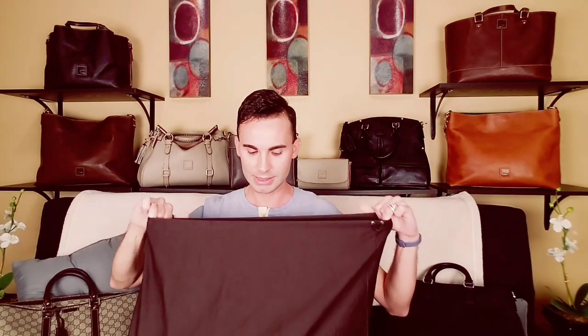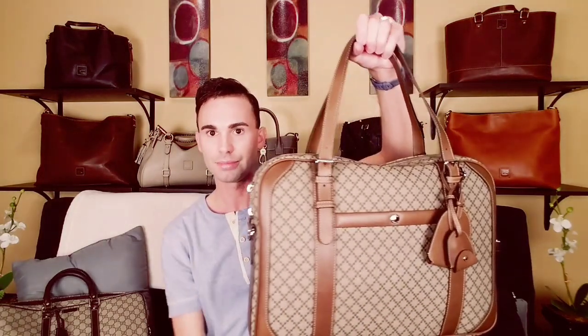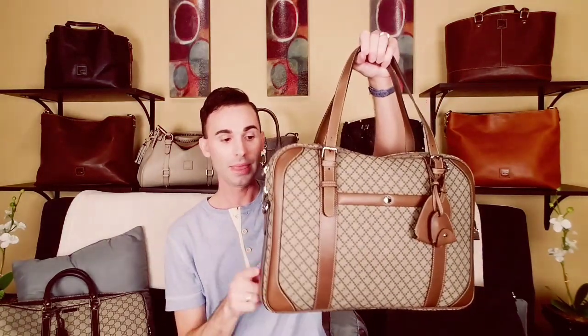I'm thirsty. Okay, here is the final bag. This is the heaviest one. Hold on. Okay. And this one, I believe, is considered a luggage piece. I'm pretty sure. I'll read the tag and tell you. But I'm pretty sure this is considered a luggage piece.